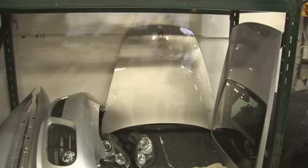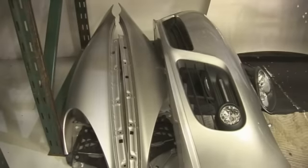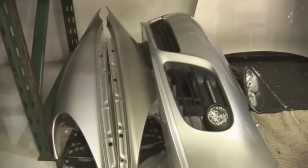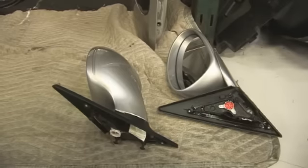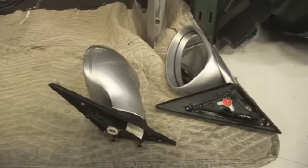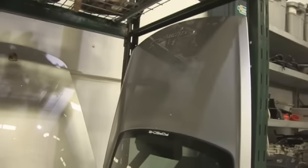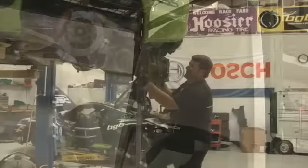When we get to the cage builder, you'll see the car is missing fenders and bumper covers. When we go to the cage builder with it, when we have time, we strip it as far as we can take it. The mirrors will go back on, the headlights will go back on, the bumper covers will all go back on, the fenders will go back on, the deck lid will go back on, the rear deck lid will go back on.